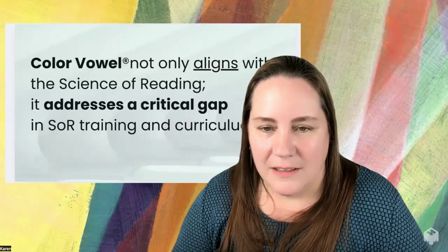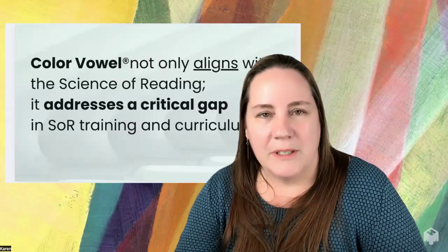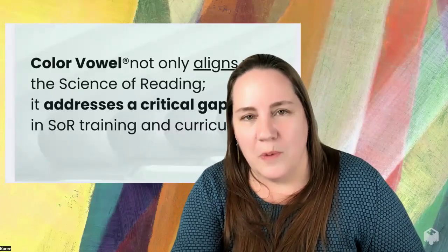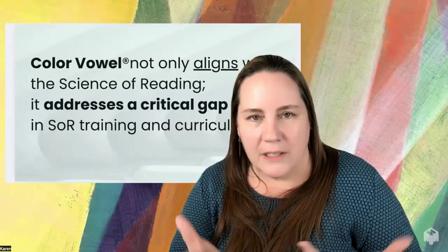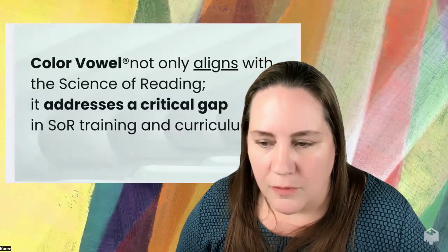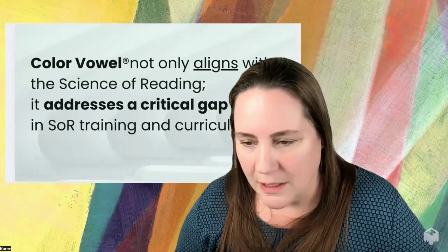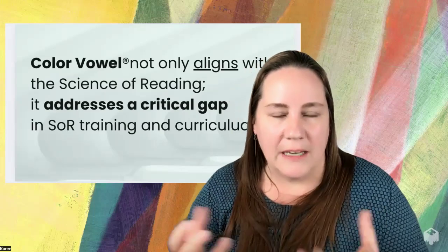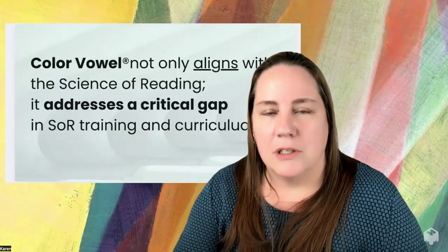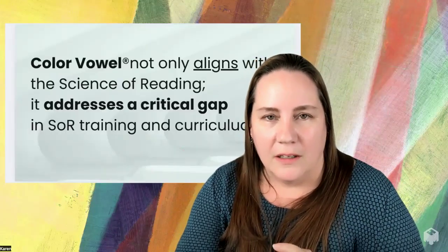I would say that it's so deeply in there. If somebody says, show me the study of color vowel, it is the science of reading. It is a way of bringing to light what is going on when we speak and when we read. And so we have plenty of research that backs what we do, because it is the very research that is the science of reading. We've merely learned how to bring it to light through the chart that is the color vowel chart and the iconic images that allow us to name and identify each vowel sound separately.